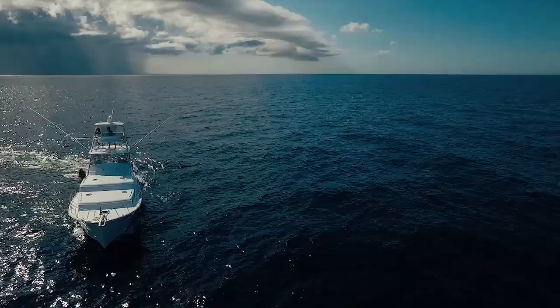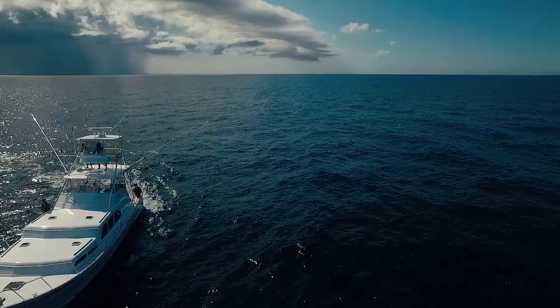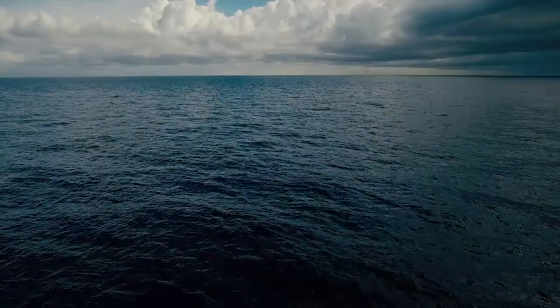We asked for it to be designed with pods, which even furthered the efficiency of the boat running in the water. I think it's come out great.